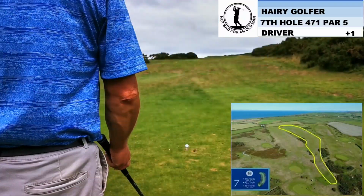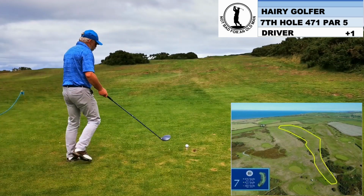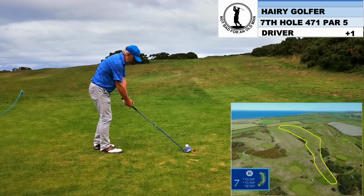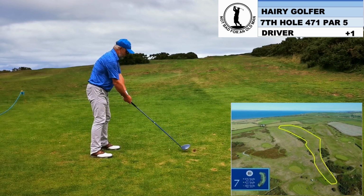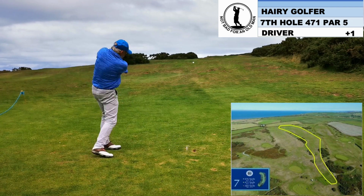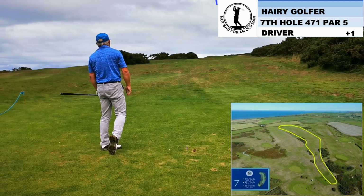All the par 5s here are quite short, so they're all reachable. I've chosen to hit a fade here just to keep it away from the rubbish on the left hand side and get it out into the fat of the fairway. It looks like I'm aiming way right, but I'm not. It's just the angle of the hole. There we go. Bread and butter fade.